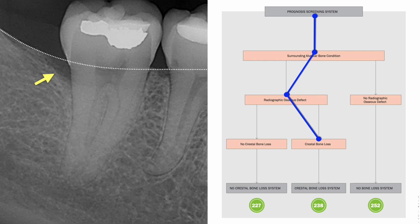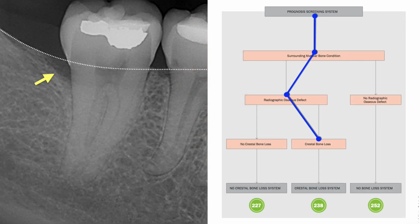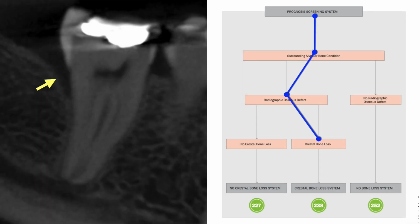Now, some of you out there may be saying, well, I didn't see that defect until you pointed it out. But there are other methods that we can use to evaluate the condition of the bone at the level of that alveolar crest, not just two-dimensional radiography. One method being a cone beam scan. By eliminating superimposition of those cortical plates, that vertical defect becomes apparent. CBCT scanning is an extremely valuable tool for me when it comes to developing a prognosis. A cone beam scan will no doubt keep you on the right path.